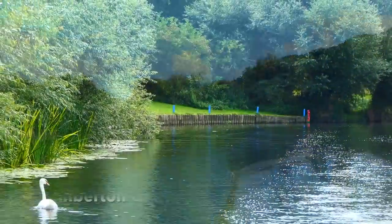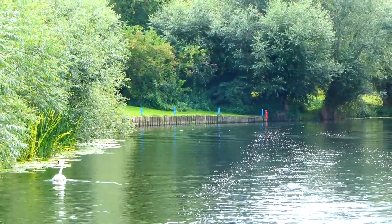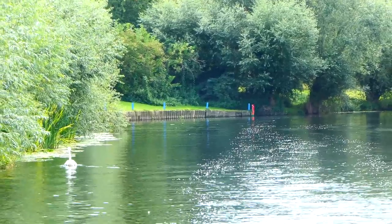Day today. And we've just spotted this mooring spot. The blue posts tell us that it is a visitor mooring, so we think we're going to come back from Pershore to here.